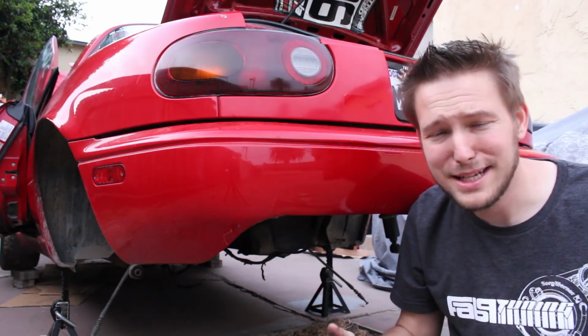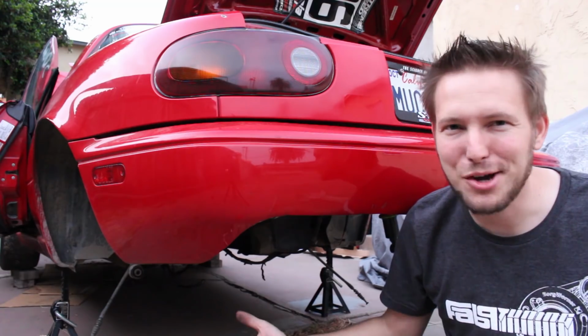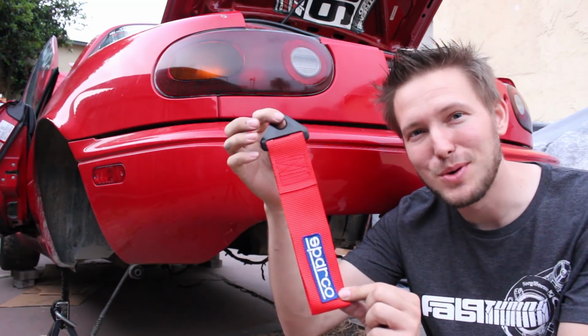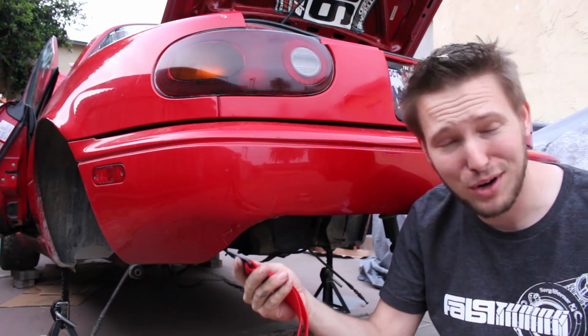Since nightfall is upon us, I think I got time for just one more little thing, and it has to be a mod, because I can't go an entire video without doing a mod. So I found this sick little Sparko tow strap that goes in place of your tow hook. I'm gonna throw this on and see how nice it looks.